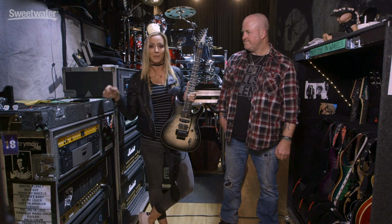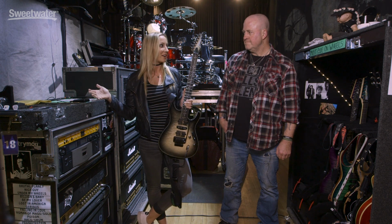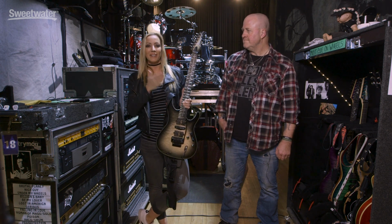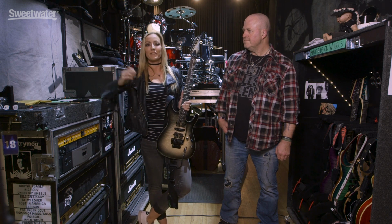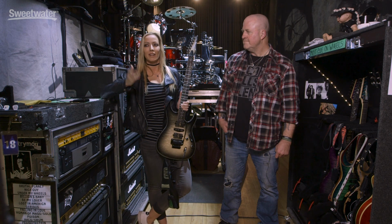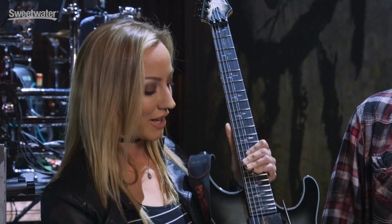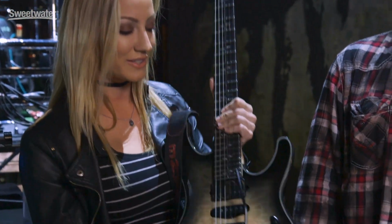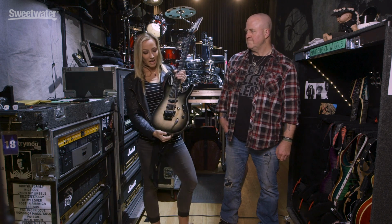If you guitar players watching are like me, you've been designing your signature guitar in your head since you started playing the guitar. And even if you hadn't imagined it as a signature, you get a new guitar and you go, man, this is a great guitar if it only had an ebony fretboard, if it only had these pickups, if it only had this one spec different. So I was lucky enough to work with the amazing people at Ibanez to design my dream guitar, and that is this beautiful lady right here. This is the Jiva 10.